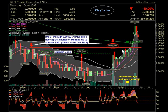Just to go over what I'd been saying, I annotated it back around this area here. I was talking about this above average volume, and I had talked about how 0.0016 would have been broken. It had a great chance to run up to the 200-day simple moving average, which is this green line. And sure enough, when it was broken, it ran up to the 200-day, and then when it got through that key resistance, the rest is history. Made an absolutely monster move, and is now pulling back a little bit.